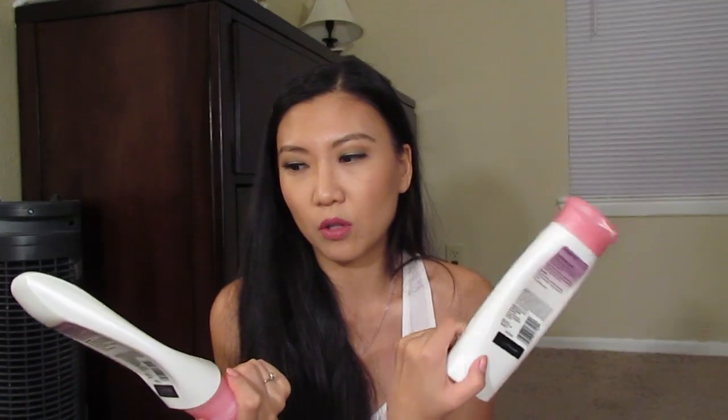I finished the shampoo a couple of months ago, and I finally finished the conditioner. I also finished shampoo and conditioner by Pantene Pro-V, Beautiful Length. It's okay. I mean, I don't have anything bad to say. It smells good, but I just like to switch up the shampoos and conditioners every couple of months.